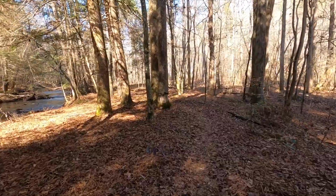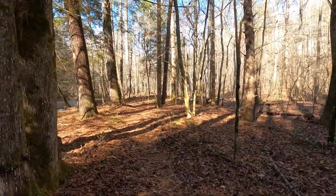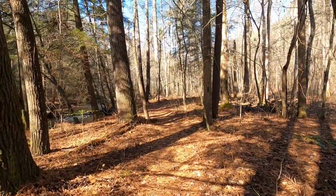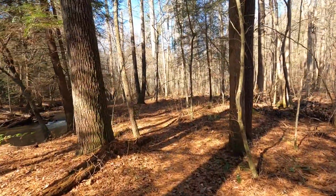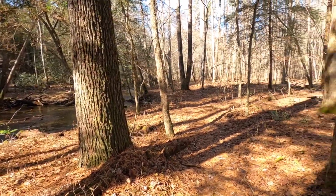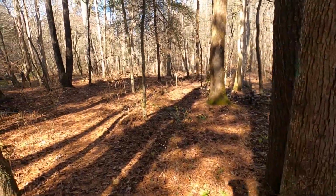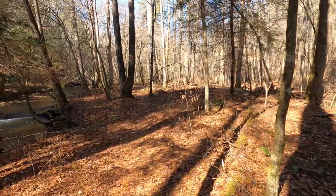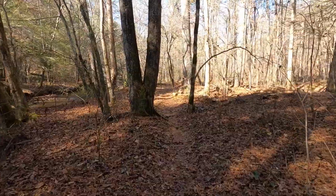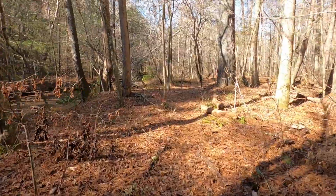Looks like there's a little bit of paint on this tree over here. I don't know what the official is. There's another blaze here. So it's a little breezy this morning, or today, so you may get a little bit of wind noise. I apologize for that. This whole area is kind of low. We're several feet off the creek, but it looks like the kind of area that may have flooded a little bit at certain times of the year. You can see out through there. Got a lot of rain last night, but the ground's pretty dry, which I'm glad to see. I was a little concerned we might have some mud, but so far no.